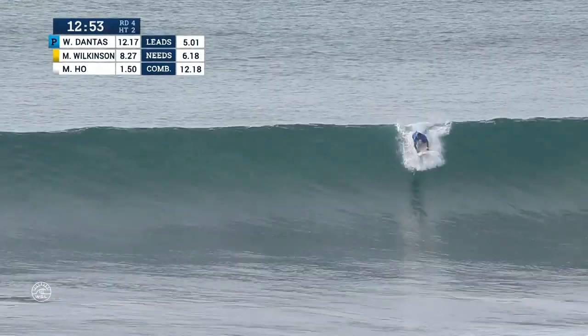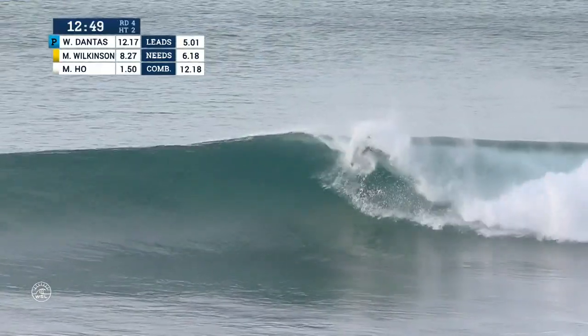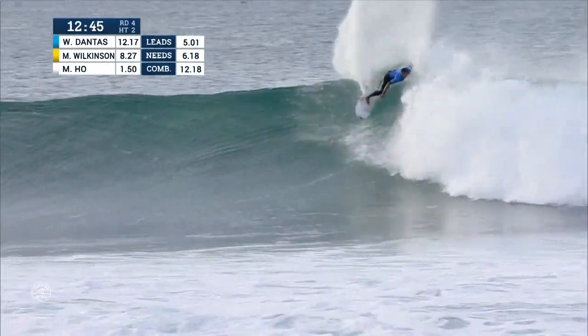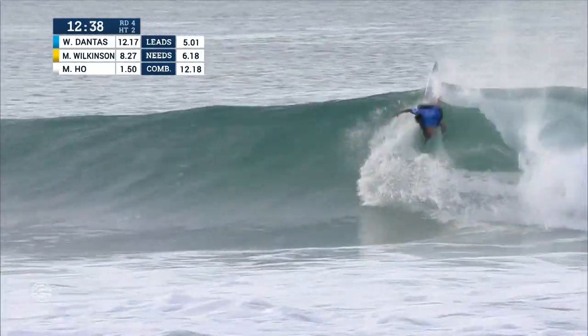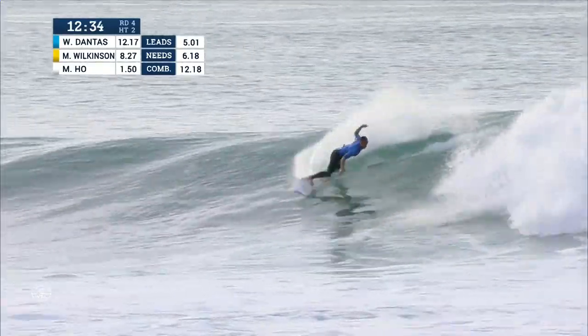Wiggolly Dantas, remember, started with the 7.17. He's trying to better a 5 here. Solid bottom turn. Late jam off the roof, but total control. Perfect timing again on that nice and easy flow and form down the line. Hard off the bottom, straight up, vertical, and belts a huge blow off the lip.